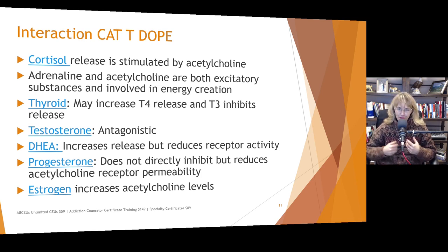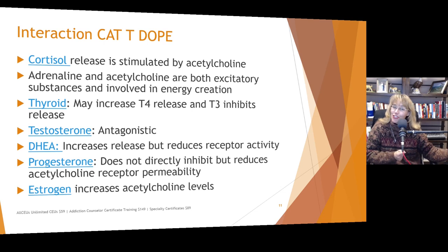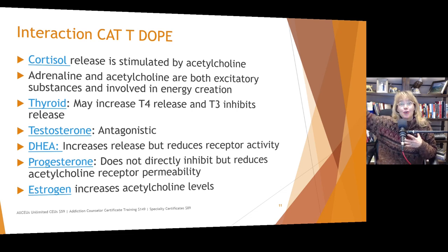So acetylcholine is increased in the system when progesterone is high. Now, estrogen also increases acetylcholine levels. So we know that when estrogen levels fluctuate, we tend to see some potential premenstrual dysphoric disorder. We tend to see some mood changes, especially in people who are sensitive to estrogen, or people who are taking oral estrogen, for whatever reason. And we know that estrogen increases acetylcholine and can be associated with depression, hypervigilance, irritability.